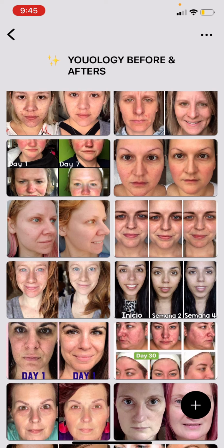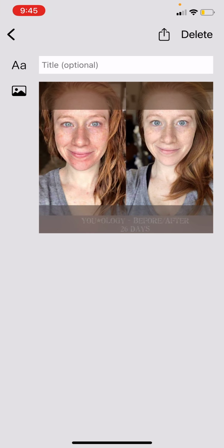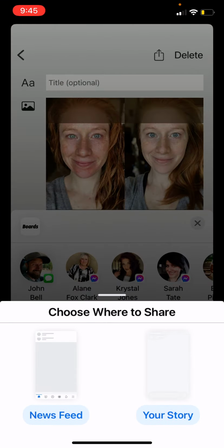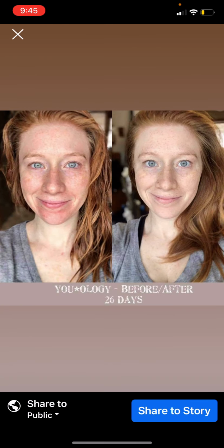Let me just show you really quick how to share these to stories, because that's a question I get a lot. If you click on the picture and you click on this little arrow with the square, at least on an iPhone, I don't have an Android, but I think this is option 2. You can click on Facebook and it'll ask if you want to share to your newsfeed, that's your public newsfeed, or your stories. So I want to share this to stories. I want to keep it public, share to story. Boom. That's how easy it is to share to your stories.